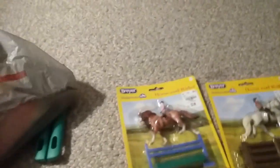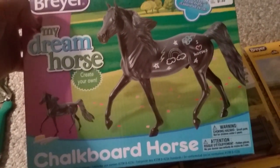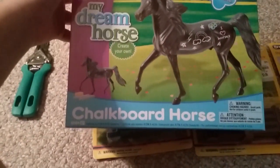And my last horse I got, there's just mail and stuff in there. The last horse I got was this, the chalkboard horse. So the only reason I got this horse was because it's a classic. I probably will not be using this for chalk.